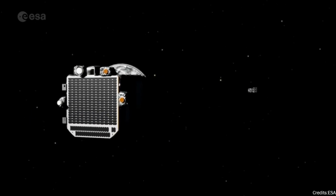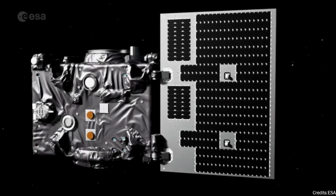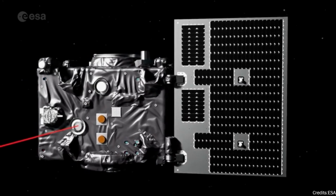Once sufficient accuracy has been achieved, the final step will be to deploy the most precise measuring system of all, the laser metrology system, known as the fine lateral and longitudinal sensor. With this laser link, the total 3-dimensional formation can attain millimetre-level control.